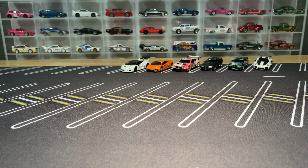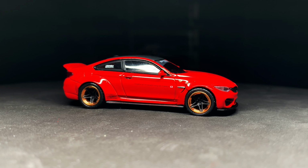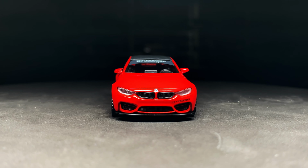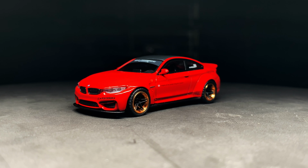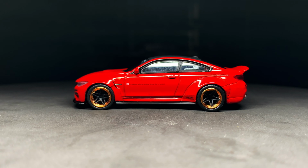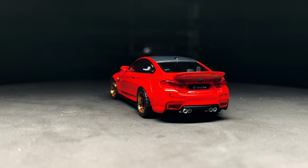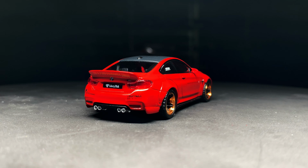We've already shown 6, so here's number 7. This is the Liberty Walk BMW M3, right? And they did a stock version of the BMW, and I'm not showing that one. I did with the Lamborghini Huracan, but I thought this one was great. In this case, it's the combination of those amazingly detailed rims, those kind of deep dish European style 5-spoke rims with the gold trim, and then the red color and the carbon fiber roof.